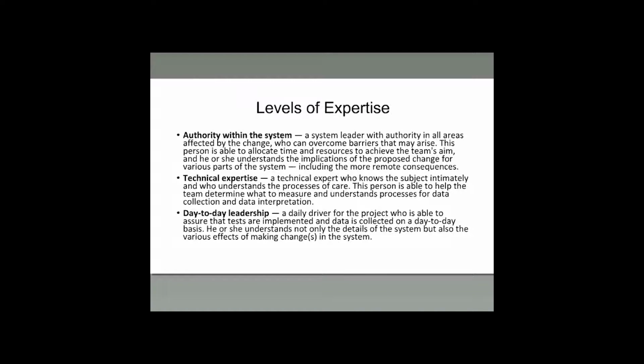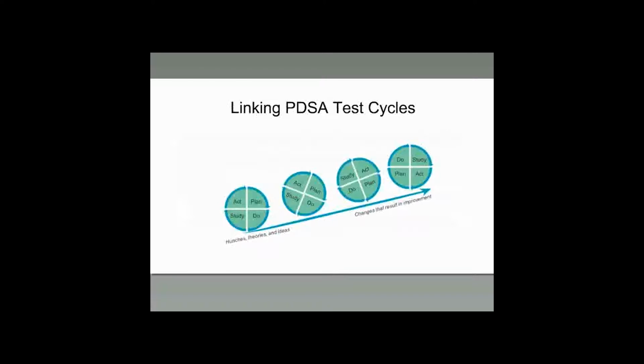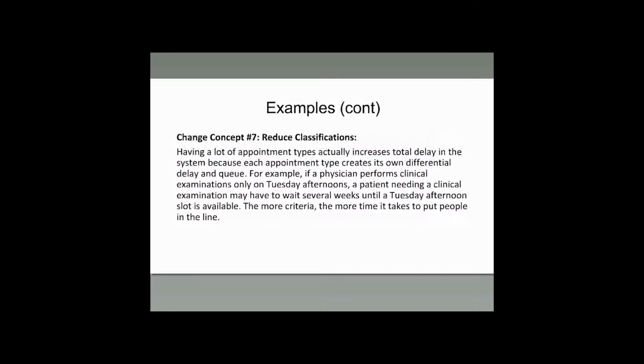Next, you're going to establish your measures. So you need feedback, right, to know, is this working or is this not working? Are we staying the same or getting better?